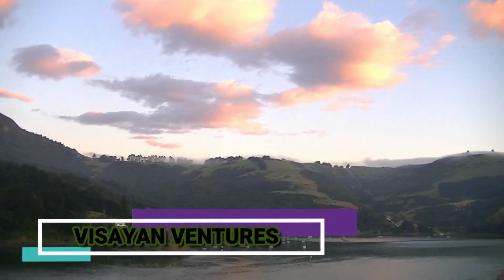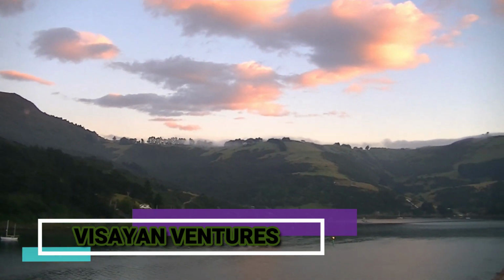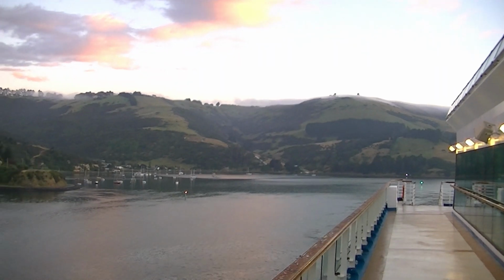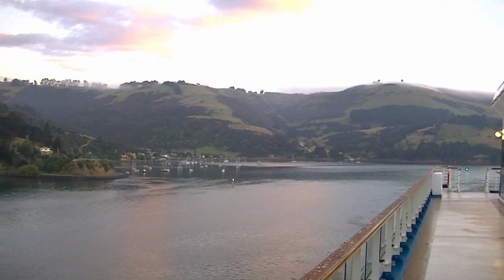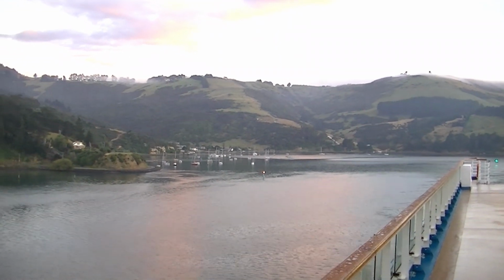So it looks like it might be a good day today. The sun is just coming over the horizon by the looks of things. And forecast temperature at the moment is about 13 degrees, I think.